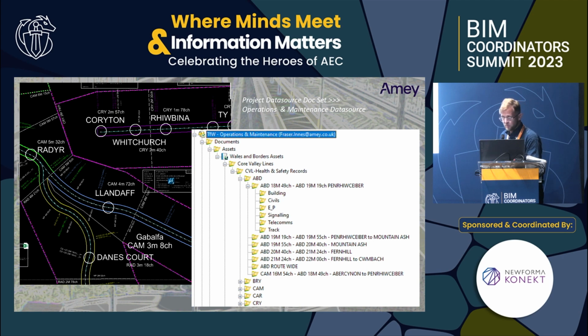And so what we've done with our client Transport for Wales is we've gone about setting out, again, about 65 health and safety files or sets of folders based upon geographic areas, which nicely for me is the same geographic areas as the PIMs. And that's what you can see here described in railway speak, which is ELR and mileage. And then we can start to, in advance of the end of the project, link all of that information through the DocSet system into those folders.